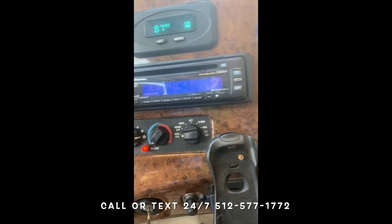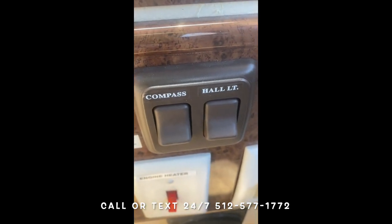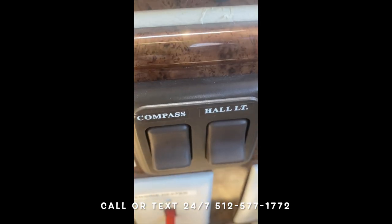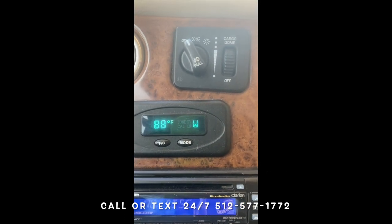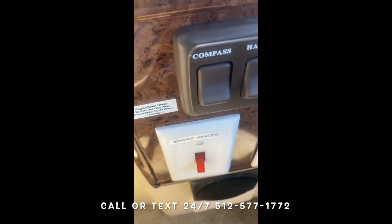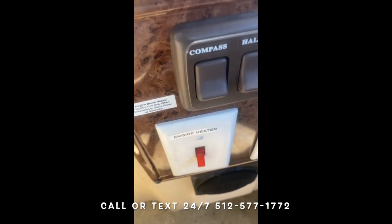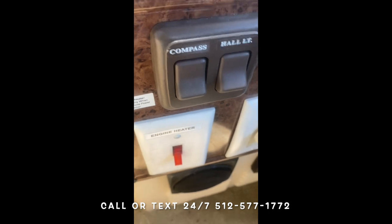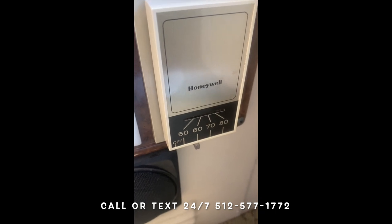Anyway, we flipped all the switches earlier. The compass it's referring to is there: off, on, works. Hall lights we flipped. That's an engine heater. That'll work off the genset or the... Yeah, they say you don't need it in this climate. Well, yeah, no doubt. Anything you need an engine cooler. That is the thermostat for the AC they added on the roof.